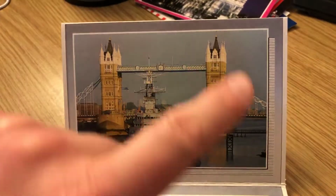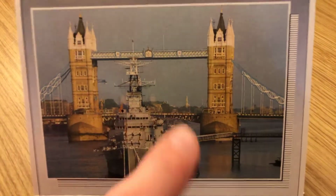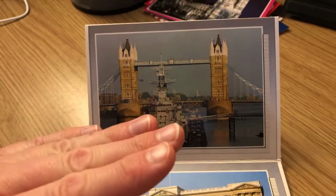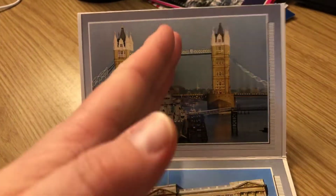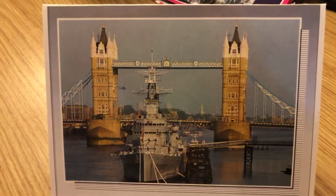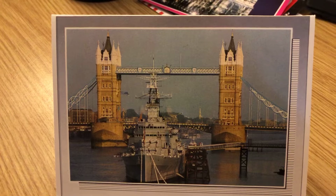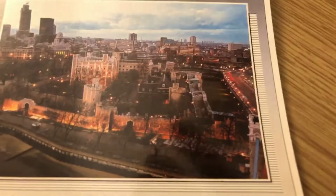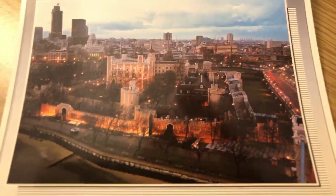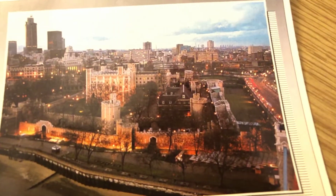This bridge is called Tower Bridge, and the part that goes across here where the cars go on can open up like this, so that the boats can travel through. So we've got Tower Bridge, and near Tower Bridge is the Tower of London. There it is, can you see? There's the Tower of London. So it's quite close to the Tower Bridge.